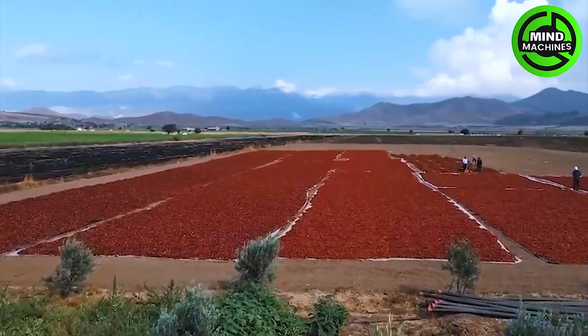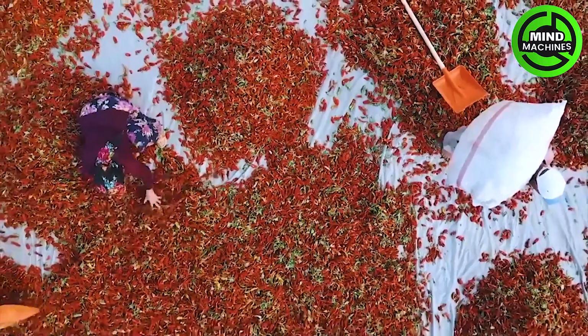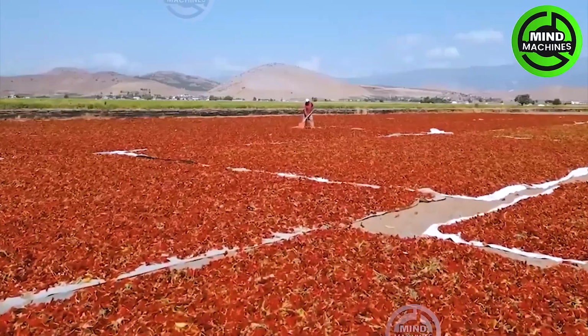The traditional art of parching red chili enhances its flavor and aroma, adding spice to your culinary creations.